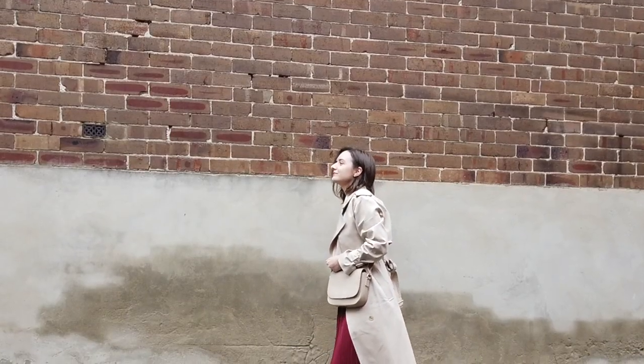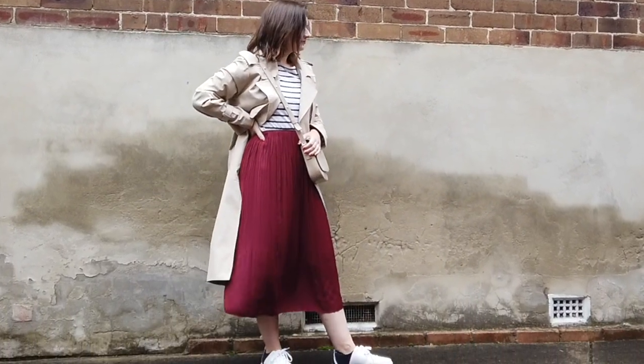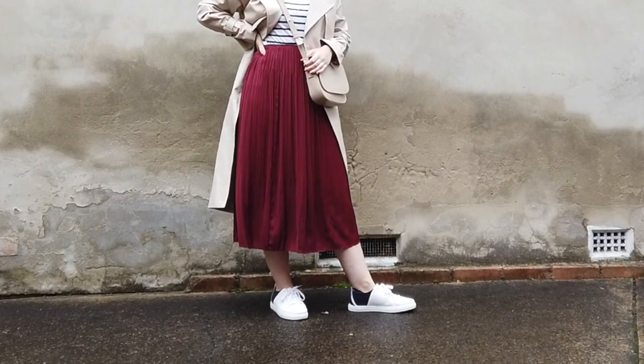So for my first look, I paired my dark red midi skirt with a blue and white stripe, 3/4 sleeve top. I had a thermal top on underneath that, and I also had a pair of white sneakers with a bit of blue on the back and a really lovely big trench coat.